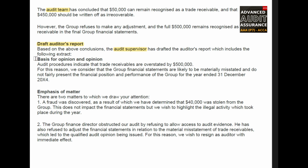Okay, let's read on. Basis for opinion and opinion. First thing first, alright. The audit report should have the basis for opinion and opinion paragraph at the beginning of the audit report. Do you agree with me?